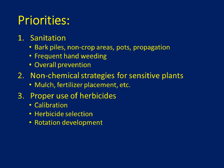And then finally, I'm going to end with the proper use of herbicides and talk a lot about herbicide selection and how to develop a rotation. Because when you're looking at a herbicide program, you really need to be able to fit those into different times of the year to pick up the species that you want to control. So that's what we're going to talk about, and talk about developing a rotation for your own nursery. I'll give you some tools to be able to do that.